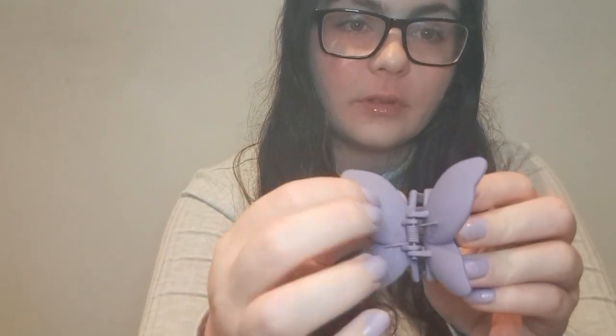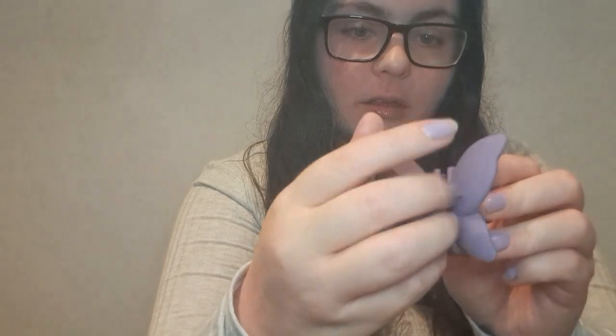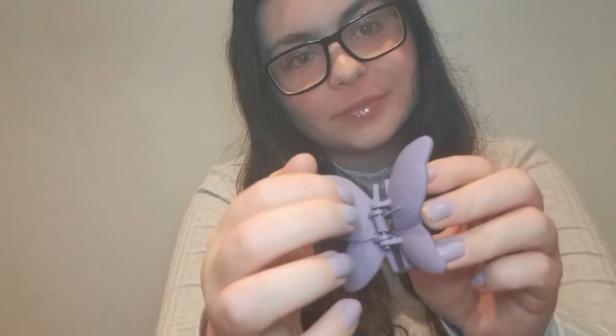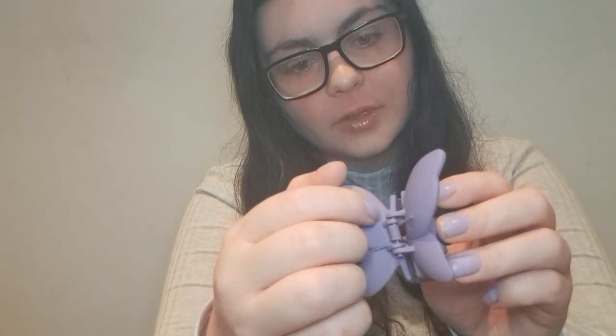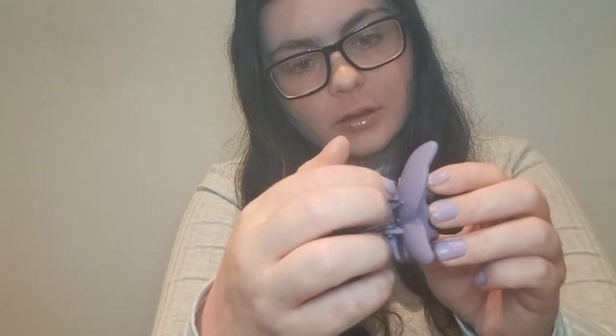This really beautiful purple colour. I haven't worn it yet, but I'm gonna wear it. Really, really pretty. I don't usually wear claw clips, like ever.